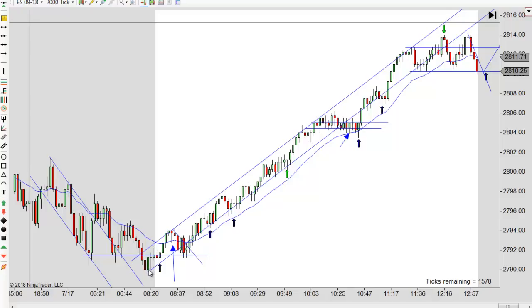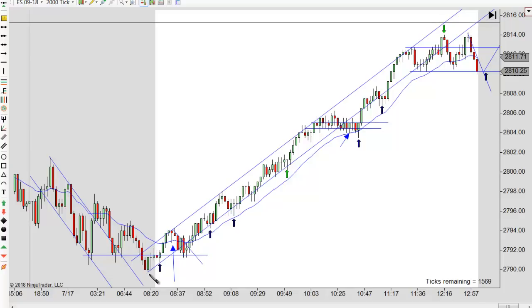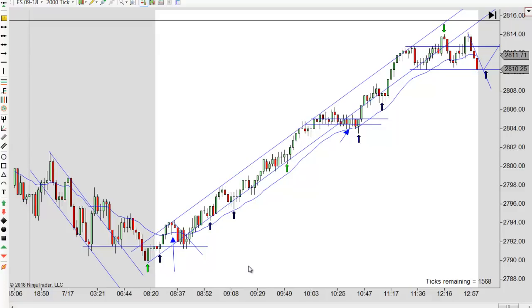But you could also treat that like a little failed break lower, but you're probably better off to wait on the higher low, which came here. And so I marked that one. This one you could argue for it to be green, but you're going to get burned on those sometimes.